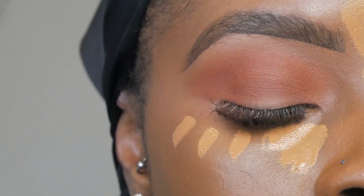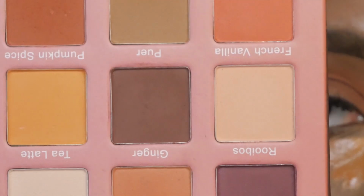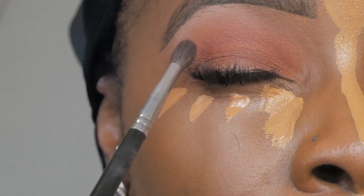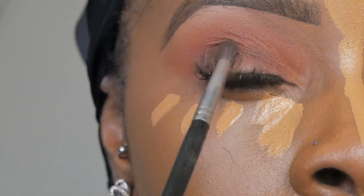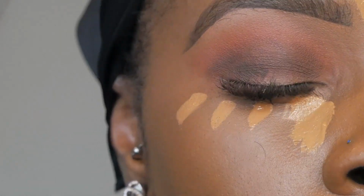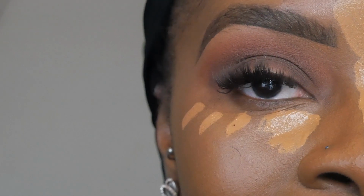Okay, cool. Next I'm gonna mix Loose Leaf and Pure. So we've got Loose Leaf here, which is this lovely black shade, and Pure is that lovely brown shade in the middle. And I'm gonna mix the two because I've got a feeling that Pure on its own won't be dark enough to give me the dimension I'm looking for. So then I'm gonna just go in the corner there. I'm gonna take it up and all over the lid. Okay, so I'm really happy with that blend.